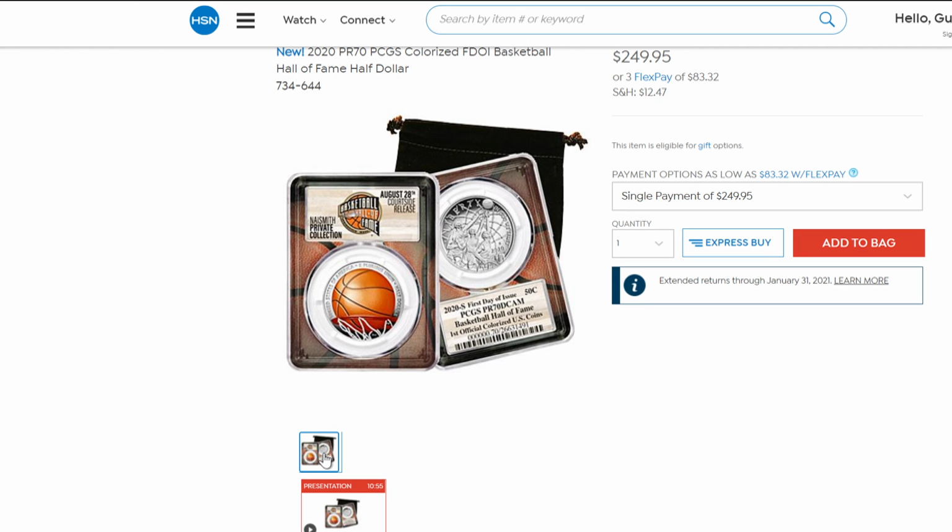70 Colorized first day of issue Basketball Hall of Fame half dollar at $249.95. And Mike, you and I think have presented this live in the studio. Oh, this is one of the most spectacular coins.